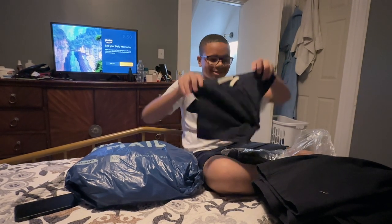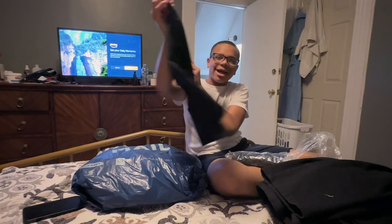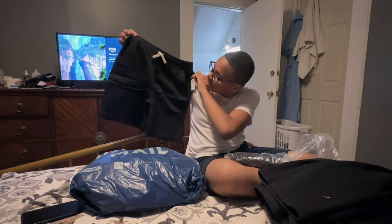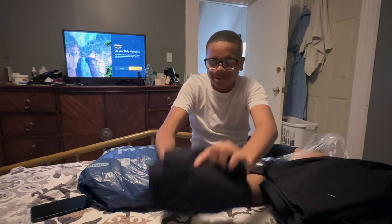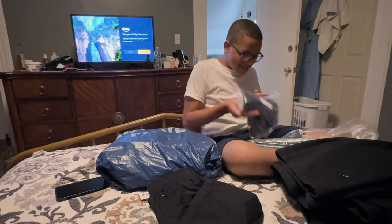we have, of course, shorts. We have some shorts, some black. Why does it look so small? We have black shorts. Here. Next, in the first bag.